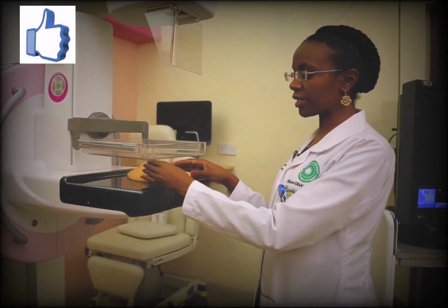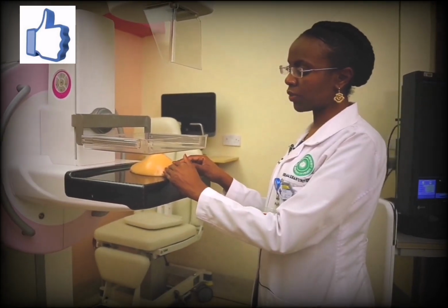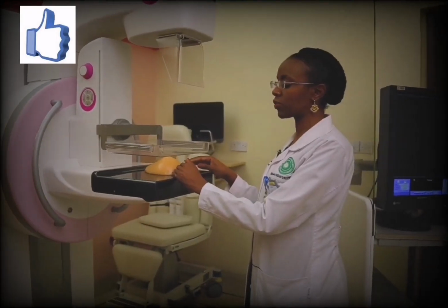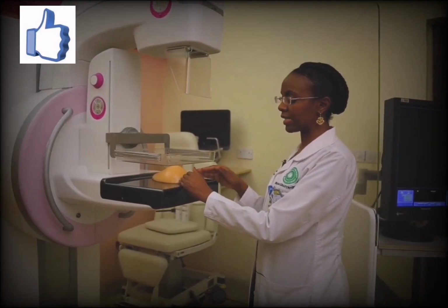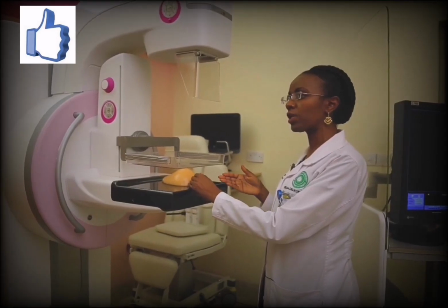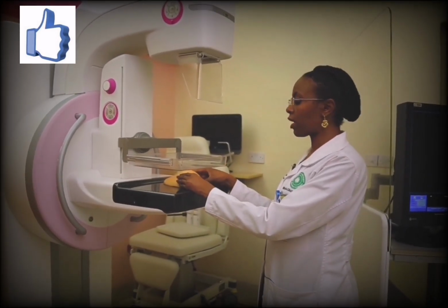The other thing, when there has been overlap of tissues with a mass, is you may end up calling normal tissue to be a mass, or you may end up missing the mass. And so this helps in detecting cancers, but also reducing the chances of you calling something that's normal a cancer, which is what we call a false positive.